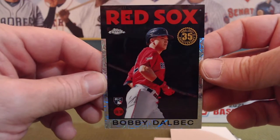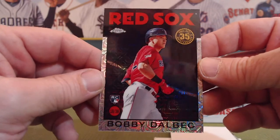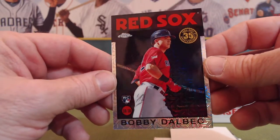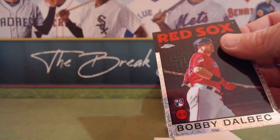Bobby Dalbec, you've got two base rookies. You got yourself a nice auto rookie. Now you've got yourself a pretty sweet one. You can barely see that refractor in that dark black background. That is a nice card right there. Not numbered, but hey, take that every day.